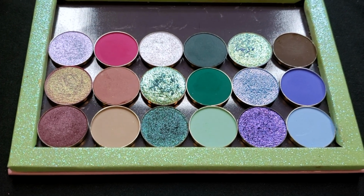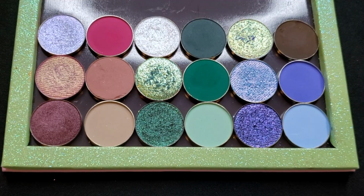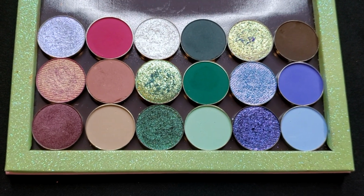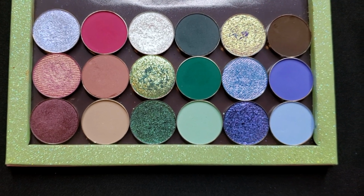Beauties, today we're duping Chamonix Palette from Nomad. This is such a beautiful palette. If you want to see me swatch all these shades and tell you what shade I'm using, let's get started.